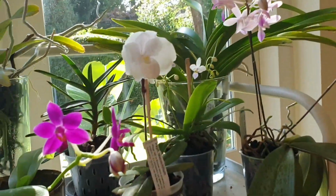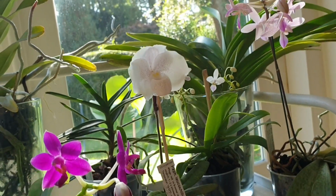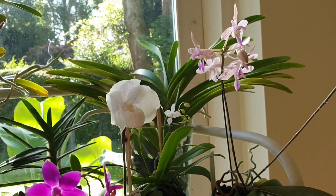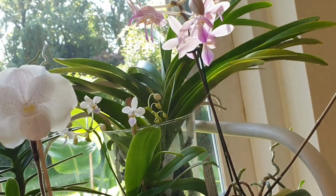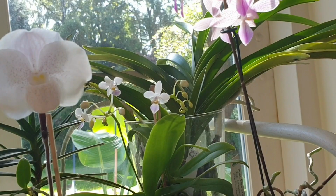Got a paph in there as well. This is, I think, Paphiopedilum. It's labelled as leucocylum, but that's definitely not what it is. At least I don't think so. It looks more like niveum to me. Got a little Phalaenopsis equestris there behind it, the cerulean. Very delicate colouring on that.